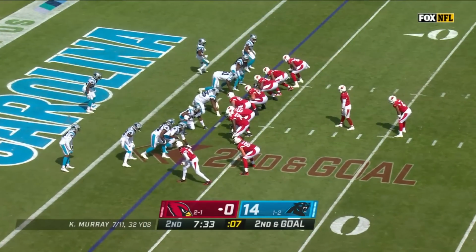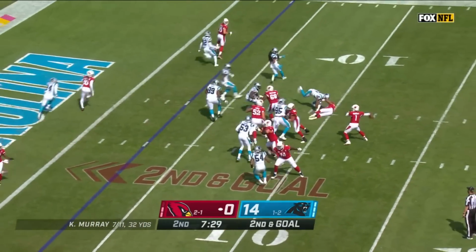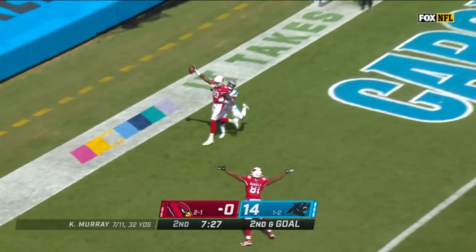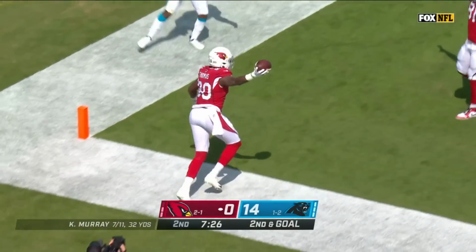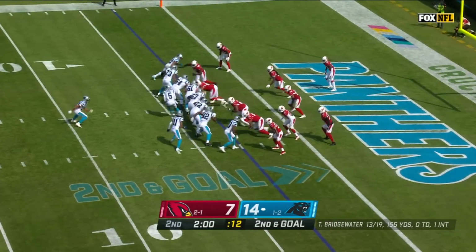Him go off the field earlier. Been battling a toe injury since last week's game. Haven't seen him since. Murray off play action for the end zone. Leaping up to pull it in. It's Jordan Thomas. Not only his first catch as a Panther, up 14-7.